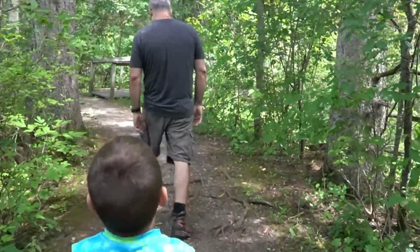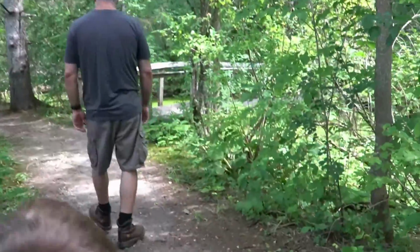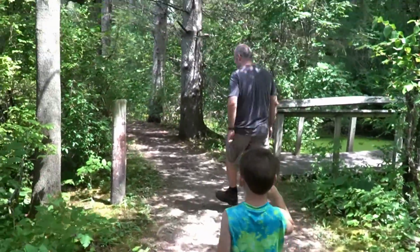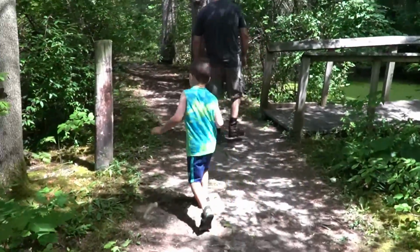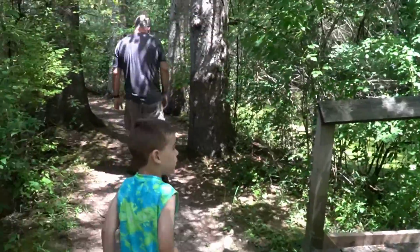Gideon, the hint is we're not anywhere near where we need to be. Oh, but do we go north here? I don't know. Or do we come over here? I'll check over here. Well, I mean, we can explore either way.